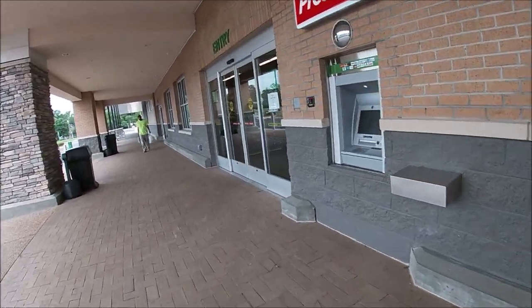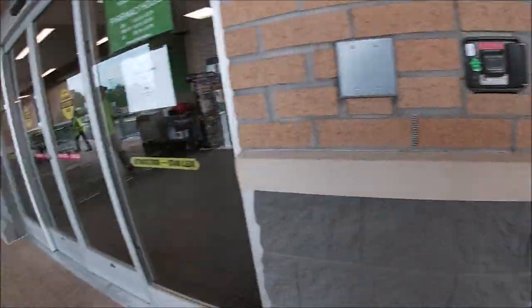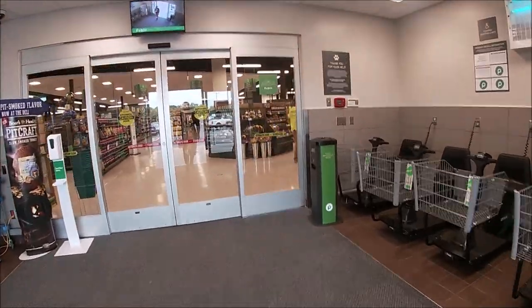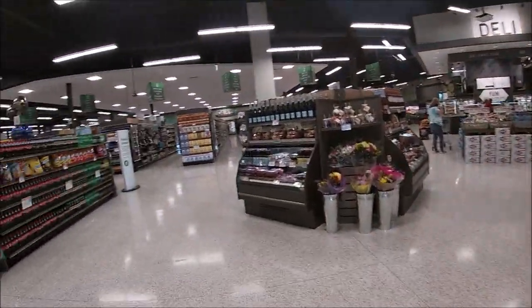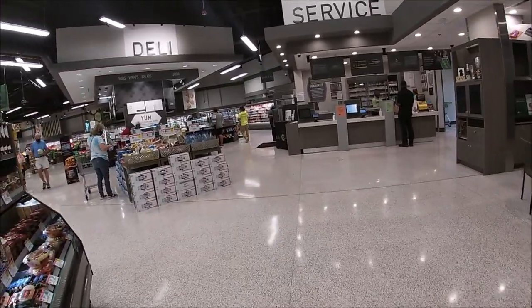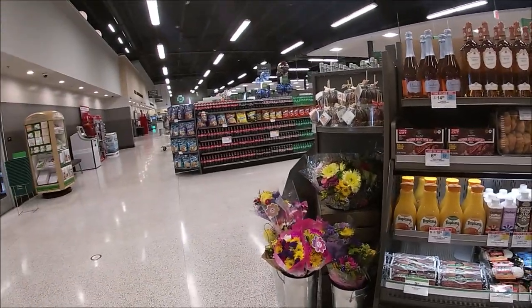Check it out, Pike Road. And Katie's going to be doing some grocery shopping here. We've got to figure out what we're going to do. But this is the new, how you doing, sir? This is the new Pike Road Publix. Similar to many other Publixes you've been to, the inside of the roof is, oh, this is nice.